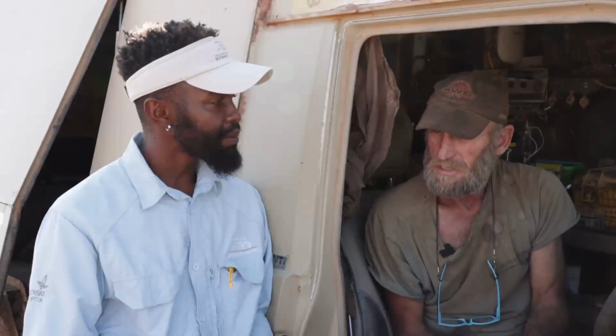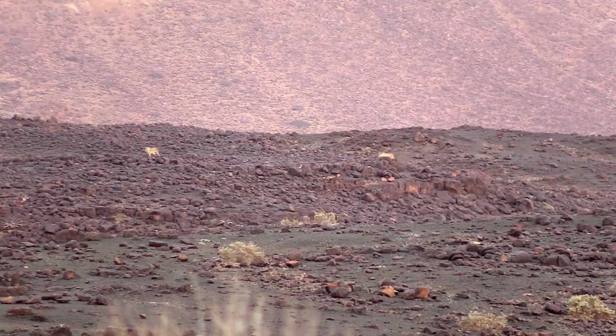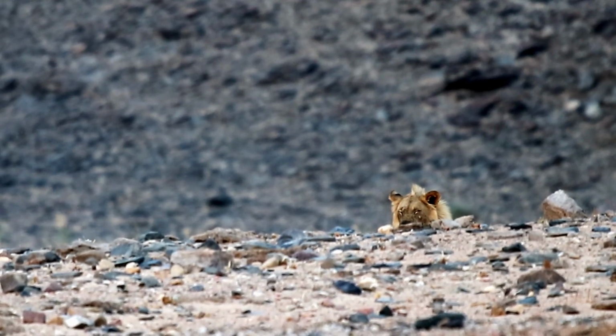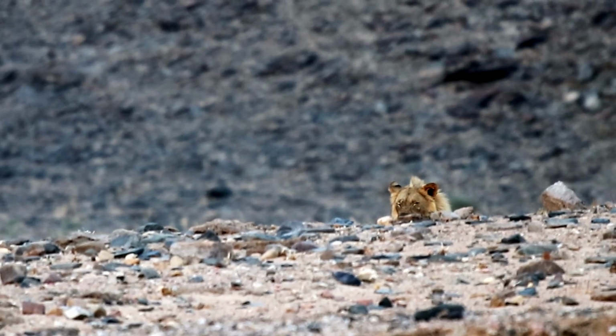It indicated to us that he is probably spending time with a Ugab pride, who we have lost touch with. The satellite collar on one of the lionesses had died, and we had not seen them for several months. So I will now use him to help me find the Ugab lions.